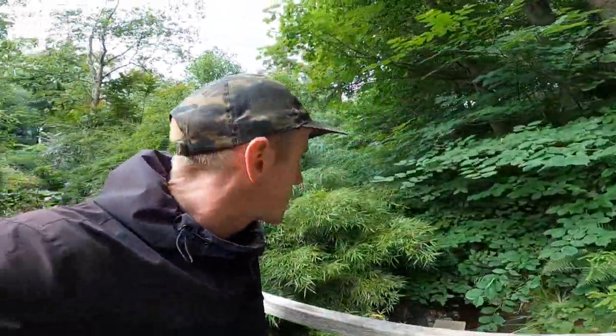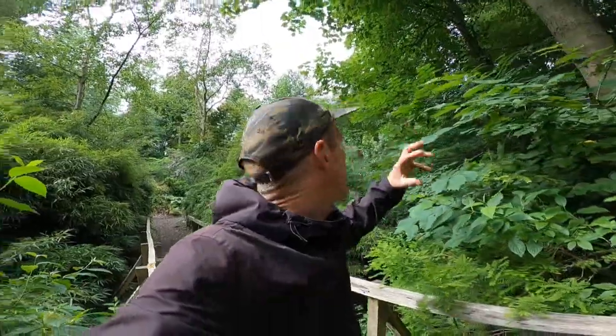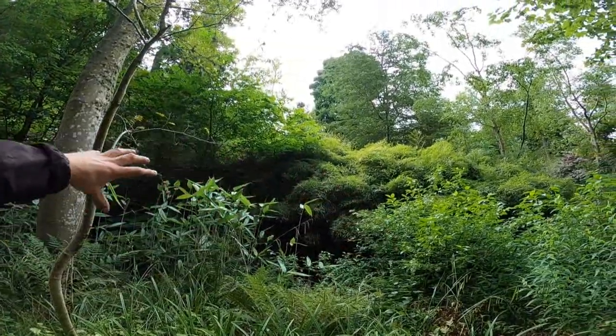Honestly, folks, I feel like I'm in the lost Garden of Eden. The plants and shrubbery growing over the top of my head, and the wildlife and the birds, it's just endless. It's cool. I'm so glad I decided to explore down this path. Look at the bamboo here.